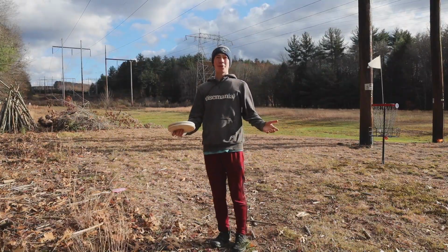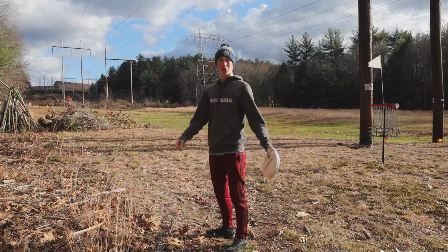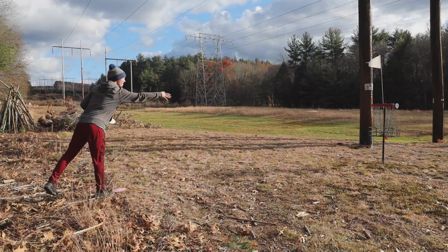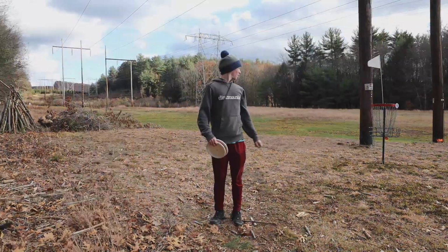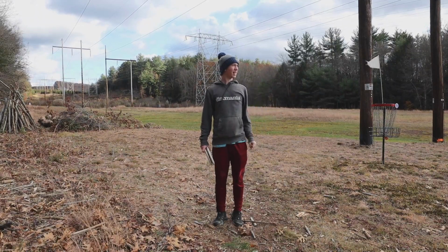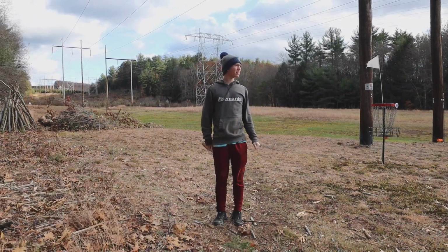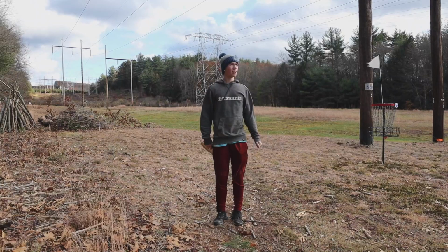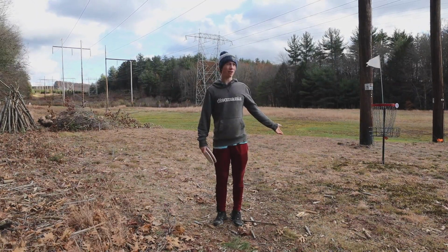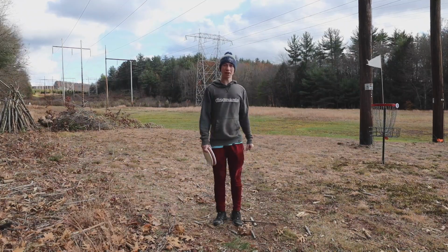I ended up actually throwing a really great shot, put myself about 12 feet from the basket. Alright, the old position is there. That looks like 80 feet shorter. Plays uphill. I'm guessing this hole probably plays like 515, honestly. Put it like 12 feet pin high.